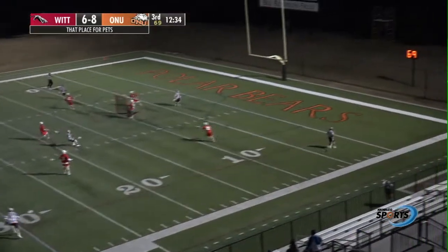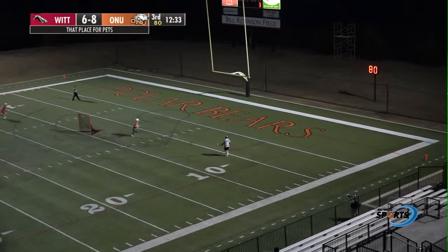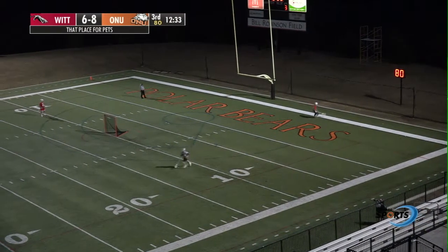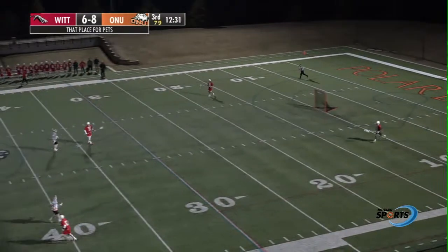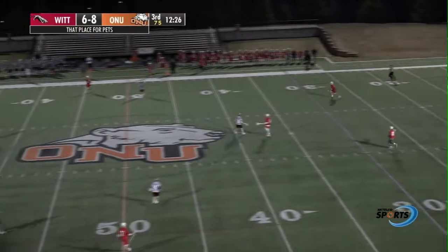And we'll see a miscue here for Ohio Northern. This ball's going to go right back to Wittenberg. So not the way you want coming off of your goal to get to 8-5 at the time, and then to have the goal for Wittenberg and then essentially give away your next possession after their goal. We'll see if Wittenberg can return another goal here.